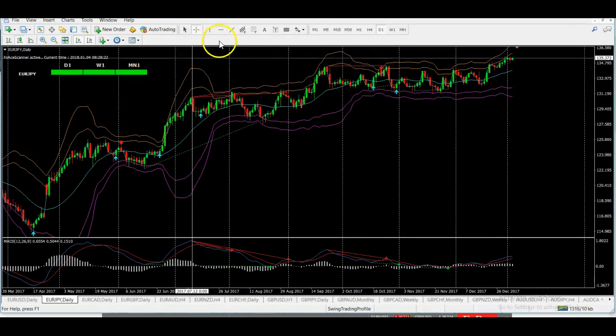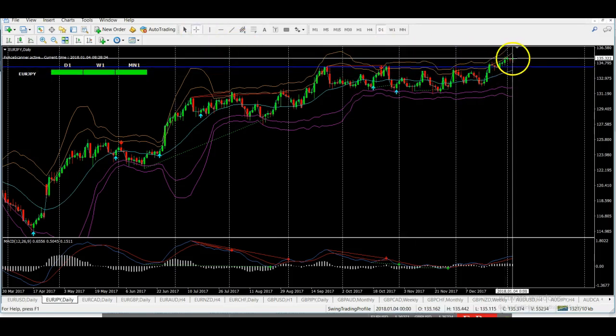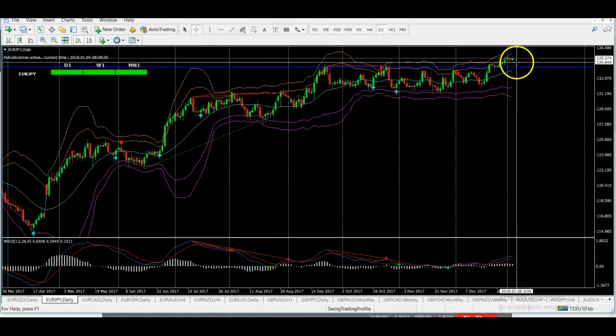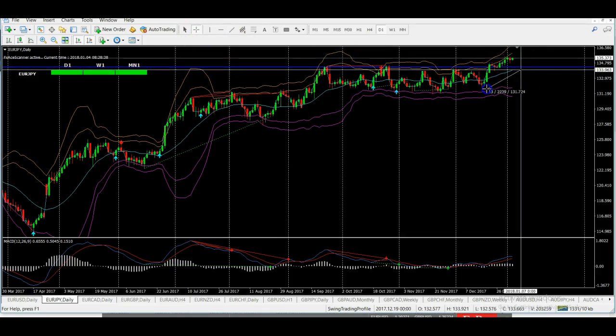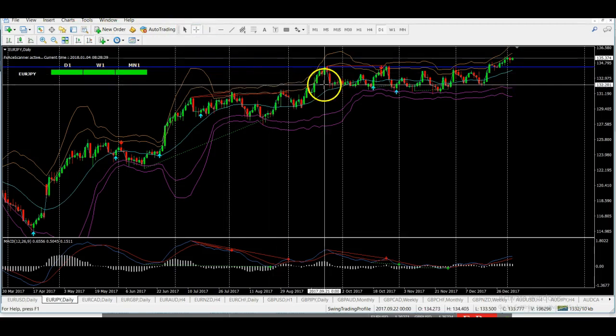See, before Christmas we talked about this range here at the 134, 132 area. Broke out of that. Not really a big breakout, but it broke out over 100 pips over the Christmas period. So see what happens here. If it slows down and breaks down below here, we can see a move back down to the 132 area.